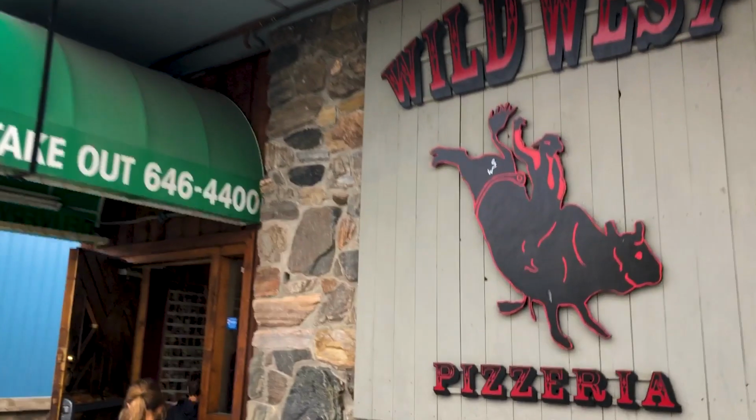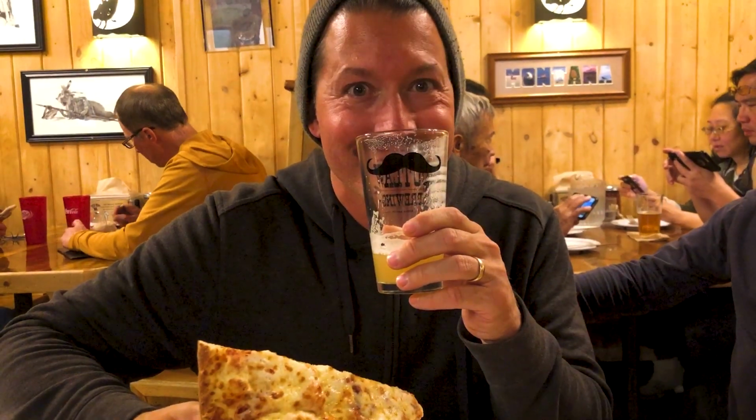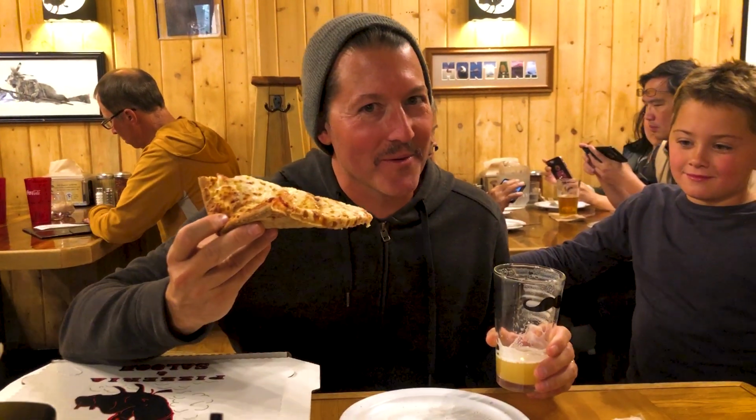We are at the Wild West Pizzeria. Pretty excited about that beer glass, huh? How was the pizza? Pretty good, Wild West Pizza.